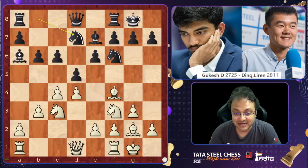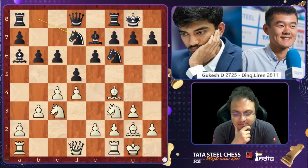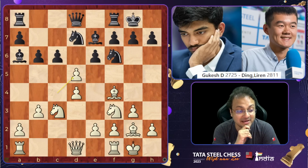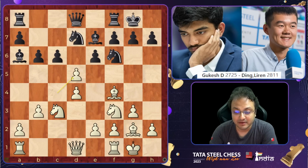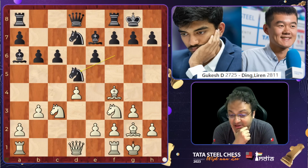He goes knight bd7. And now Gukesh here plays a move which is quite good. He takes on d5, cd. And he actually puts a question to Ding. And I think the question is whether you will take with the c pawn or the e pawn. Because both are possible in this position. I think c would have also been good. But Ding wanted more complex play. In fact, he could also take with the knight, and that could also have been very good.